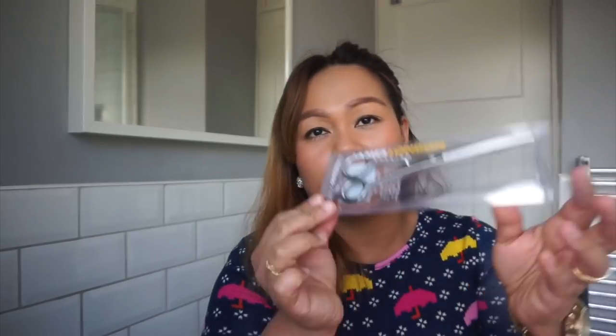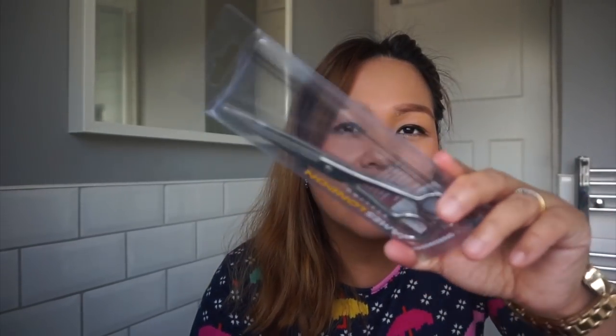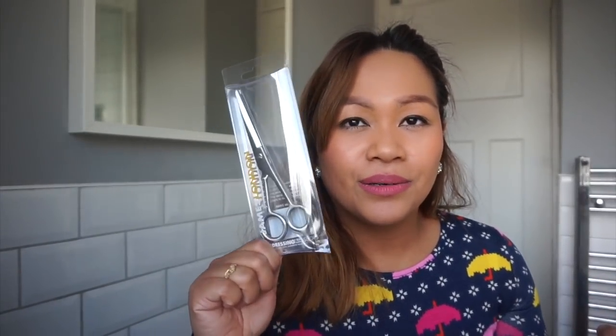And then I got these James London hairdressing scissors. So it's this one. I went to Home Bargains last week. I could not remember, it's either $1.99 or $1.29. I think it's $1.99. If you watch my vlog regularly, you know that I cut my own hair, so my other one is really old now. So yeah, I don't know if this is any good.